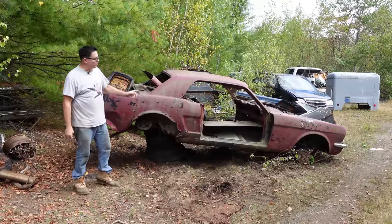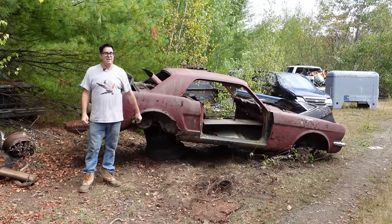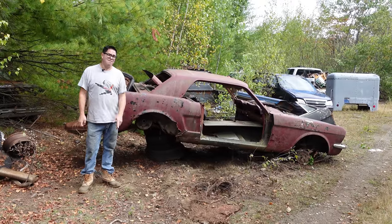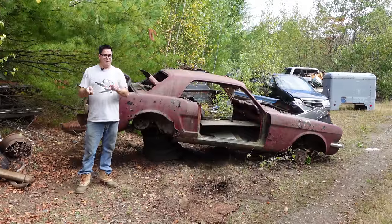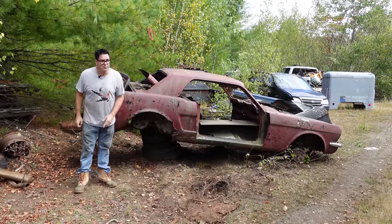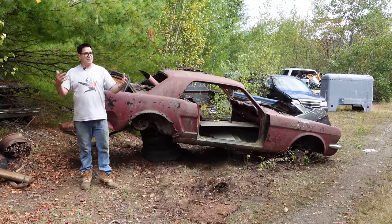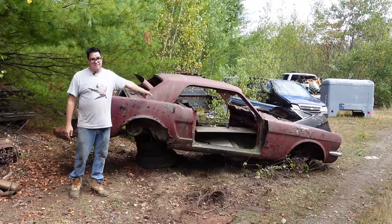Now, here's the thing. A lot of people remember these as the sleek 2+2 fastback or the convertible, but the reality is this is a 1966, and of the 607,568 Mustangs built in 1966, 499,751 were sedans like this. It's true. The 2+2s might have gotten the ink, the convertibles, but the vast majority were sedans like this one.